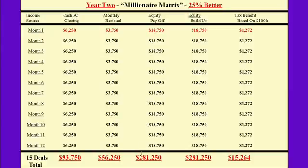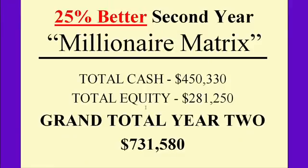Your equity payoff went up by almost $100,000. Your equity buildup went up by $100,000. Your tax benefits, they didn't go up at all. But still, you just increased your income by a substantial amount of money. So just getting 25% better on the second year of the Millionaire Matrix, now you made $730,000 that second year. You made $260,000 the first year. Now you're at the $1 million.